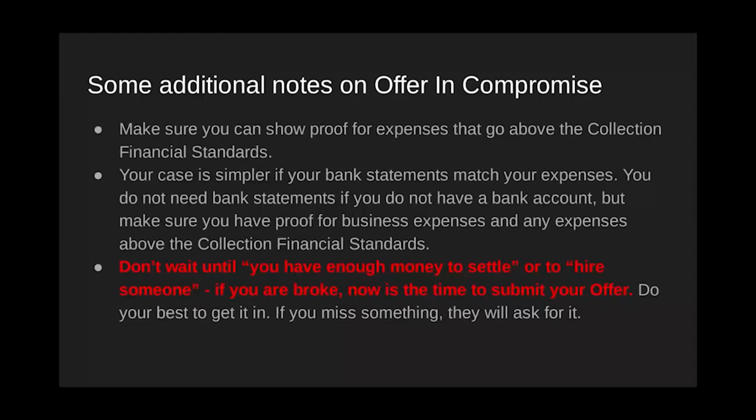Here are some additional notes on Offer in Compromise. Make sure you can show proof for expenses that go above the collection financial standards. Your case is simpler if your bank statements match your expenses. You do not need bank statements if you do not have a bank account, but make sure you have proof for business expenses and any expenses above the collection financial standards. Don't wait until you have enough money to settle or to hire someone, unless it's going to be about a month or less. Otherwise, if you are broke, now's the time to submit your offer.